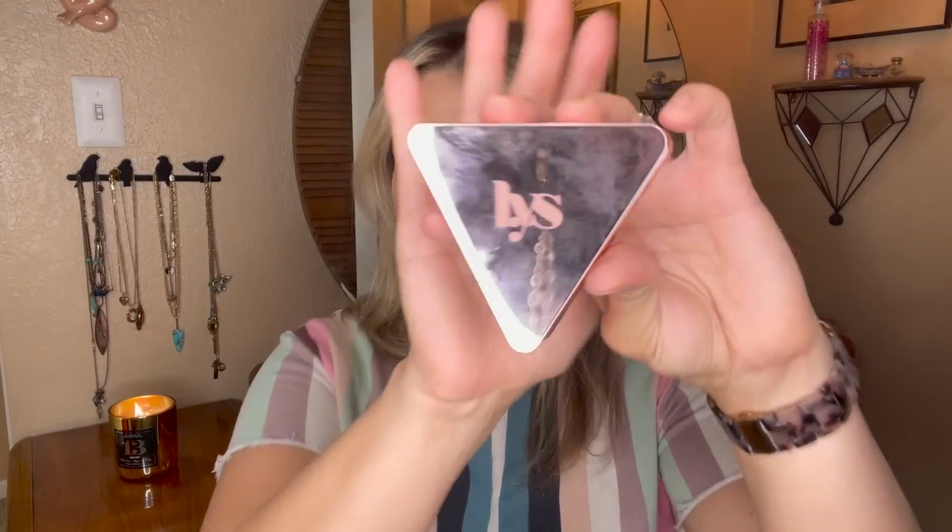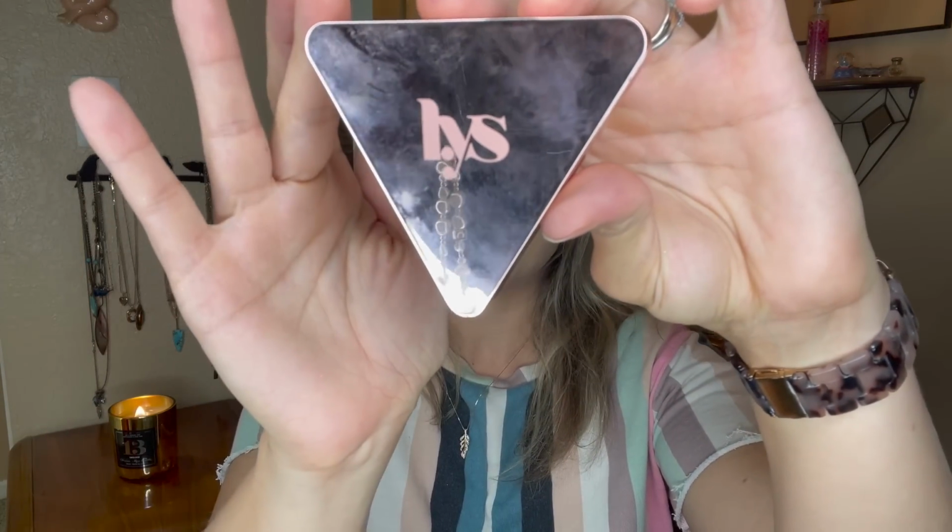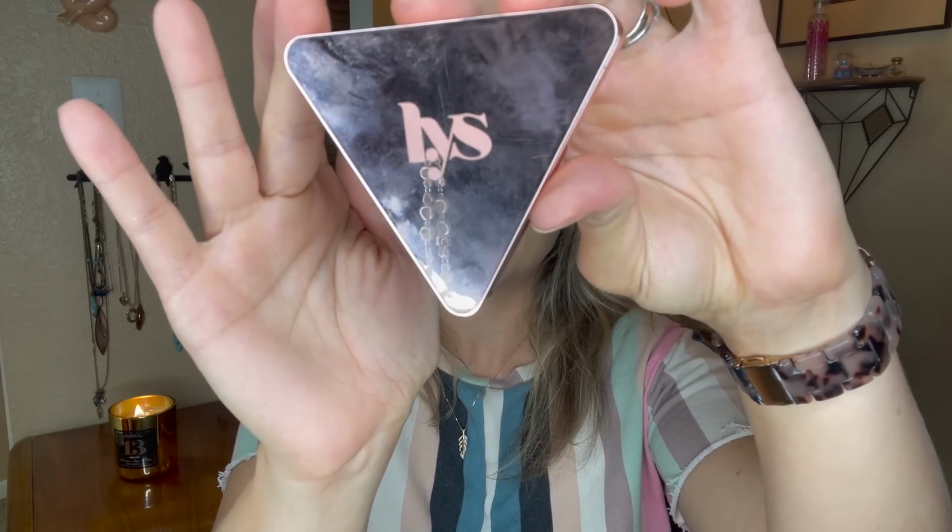And then the last item was a product that already had a pan, 4 of Diamonds, I believe. So for that item, I decided to reach for this powder from LYS. This is their TripleFix translucent setting powder. I have the shade Resilient, which is their translucent shade. So I brought this into my items I want to pan in 2023. In my previous video, I'll go ahead and link it here.